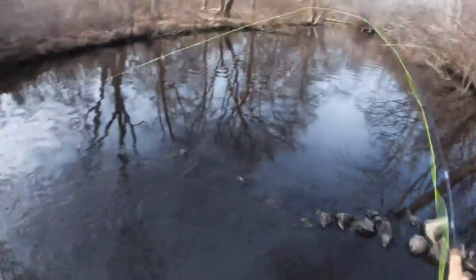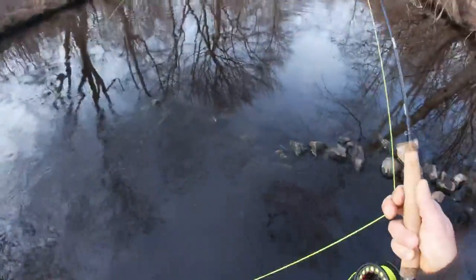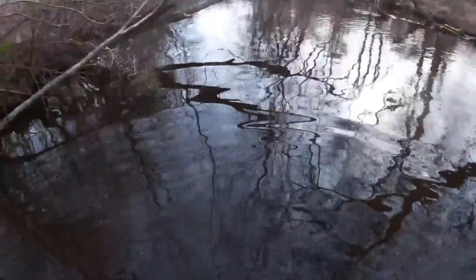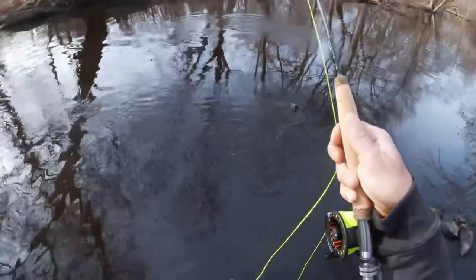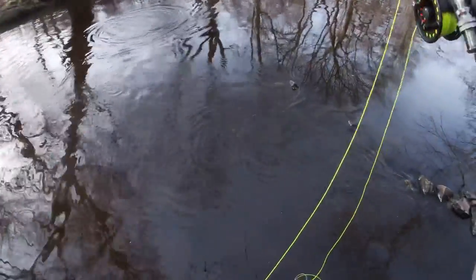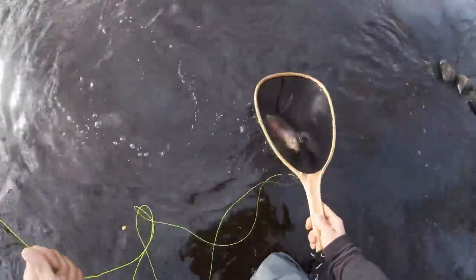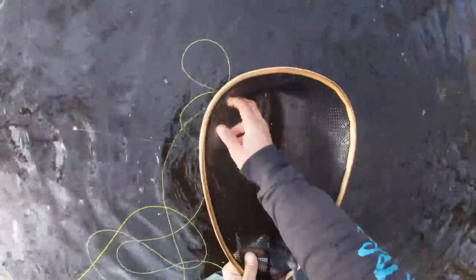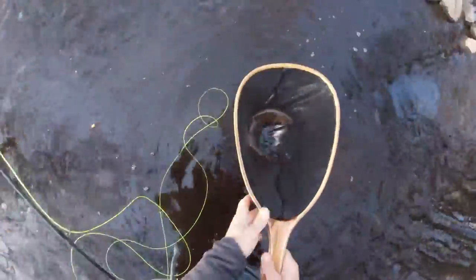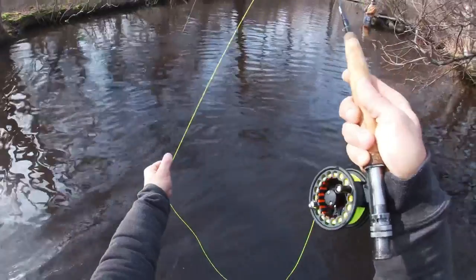Here we go. Oh, that's a fish. Ooh. Nice little jump. Little rainbow. Fly came right out. Let's get him back in the water. He's lively. Yeah. There we go. Oh, I lost him.